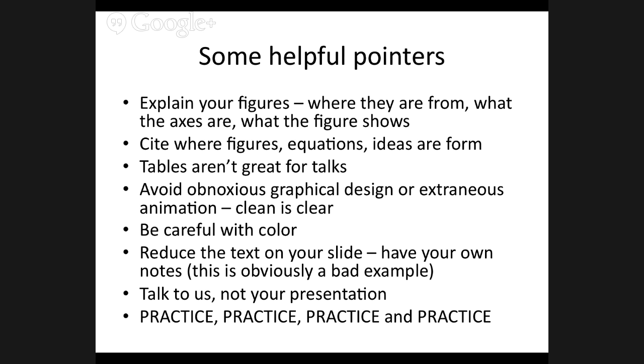So a bad example of this slide is to reduce your text on your slide. This is a terrible example of that. There's a lot of text on the slide. But I'm spending a lot of time on the slide, so that's okay. But you don't have a lot of time. So you want to make sure that you're not just putting all of your conversation up here and going, so make sure you're careful with your color, and you want to reduce the text on your slide, and maybe have some notes, but this is a pretty bad example.